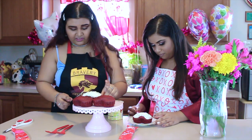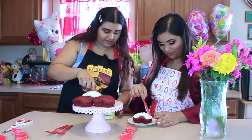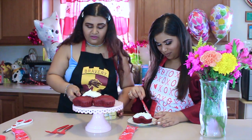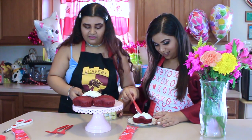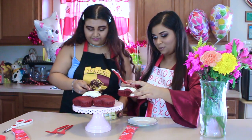Oh, this looks so good. I can't wait to eat it. Are we gonna eat that one? Sure, yeah, okay, because this one's on my plate. Okay. I like that everyone is just eating this. This looks so good. This is so cute. I feel like this one's fun.